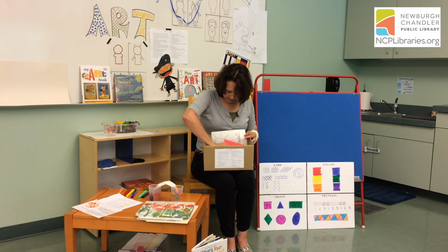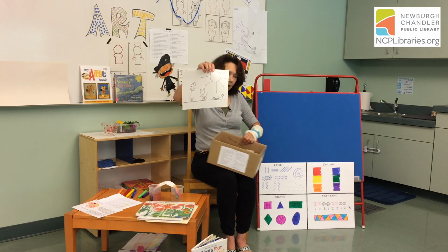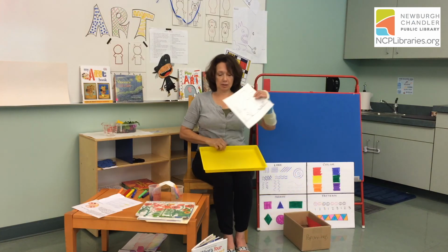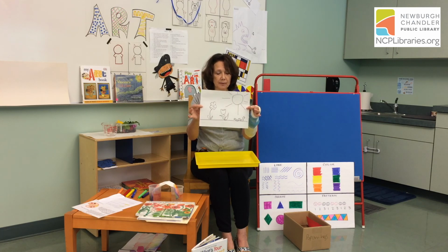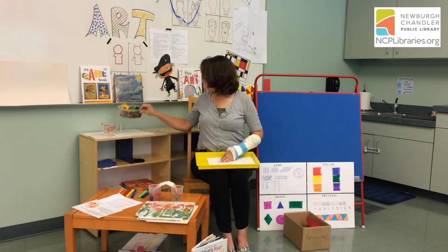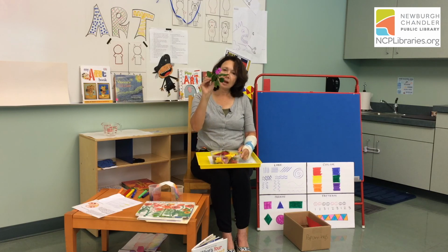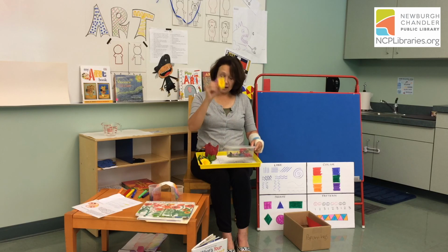So the other thing that's in my art box is a plain piece of paper with nothing on it except a drawing that I've started. Now I could color this in using my markers, but I'd like to try something different today. What I'm going to do is I went out this morning in my yard and I picked some flowers, and my flowers are all different colors. And I think I'm going to use these flowers to color in my picture.